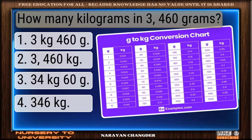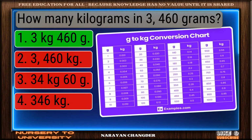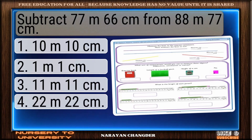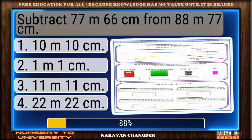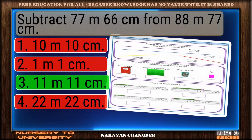How many kilograms in 3 460 grams? Nice work. You chose 3 kg 460 g and it is correct. 66 cm from 88 mm and 77 mm. Well done. 11 cm is the right choice.